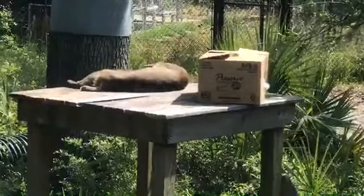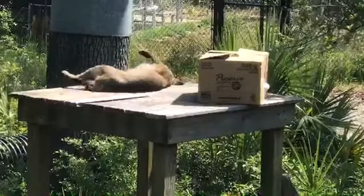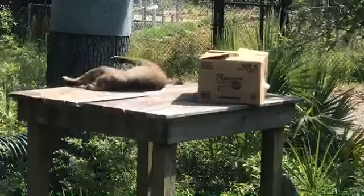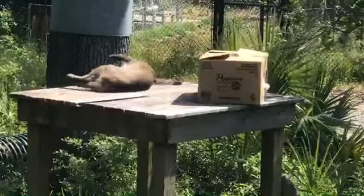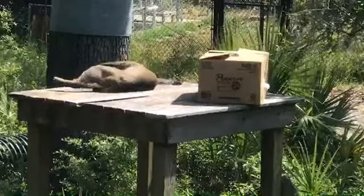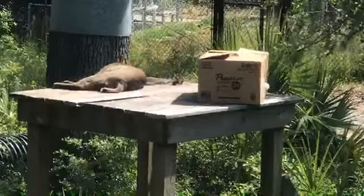So you kind of turned around, gave us a view of the backside. So a bobcat has a bobtail, right? And a bobtail means it's short and it does wiggle and wave around, but it's almost a third of the length of a house cat's tail in comparison to its body.